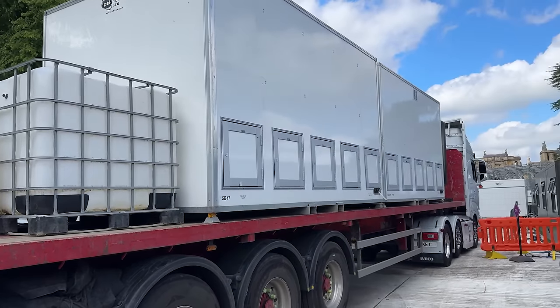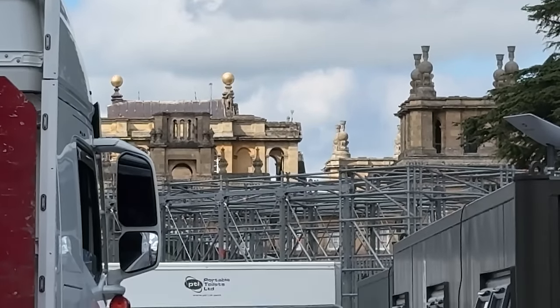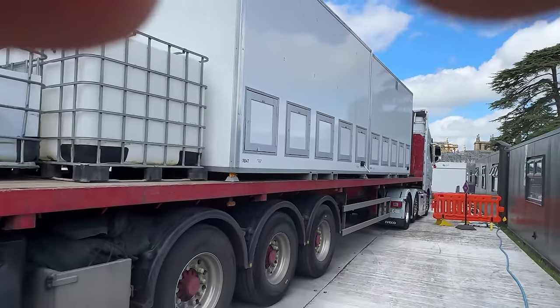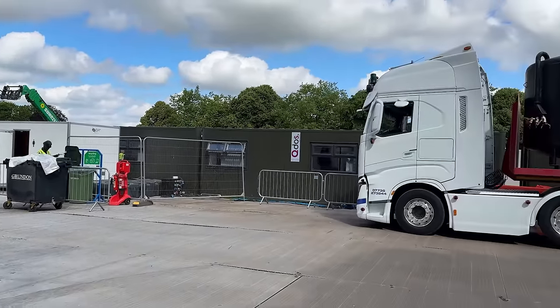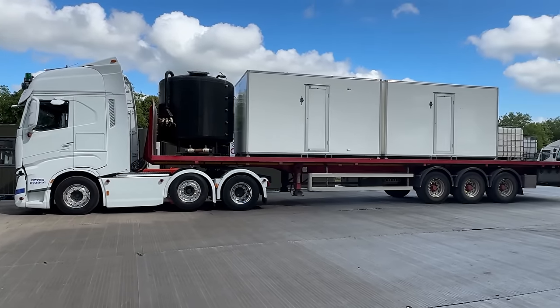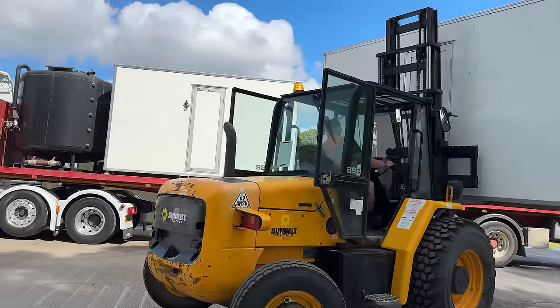Okay, all the straps are off now, so we are ready to be offloaded. You can see the palace just over there, look. Right in front of the palace. So, some toilets already been delivered. And there we are. Right, it's starting to come off.